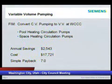So what we're proposing is to install VFDs, variable frequency drives, on those pump motors. Those can receive a signal that controls the motor speed, so it would only pump the amount of heating water needed at that moment for whatever system, whether it's the pool or space heating. Just by doing that, you can generate some savings, and that's all from pump motor reduced electrical load.